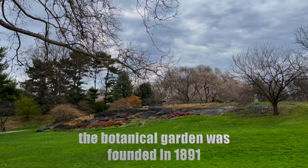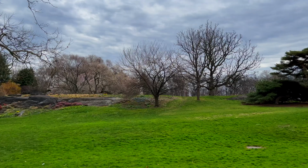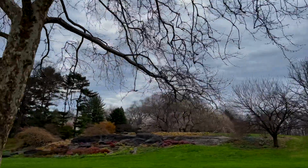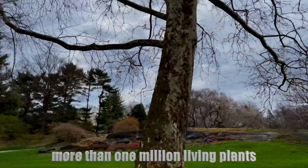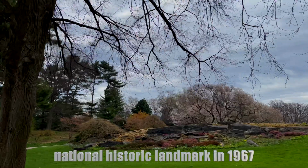Botanical Garden was founded in 1891 and has been an oasis of beauty and learning for generations of visitors. The Botanical Garden encompasses 250 acres and is home to more than 1 million living plants. It is one of the foremost gardens in the world and was named a National Historic Landmark in 1967.